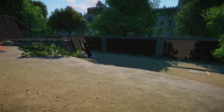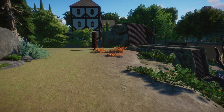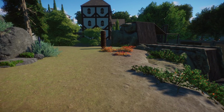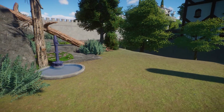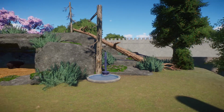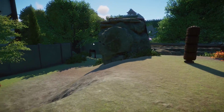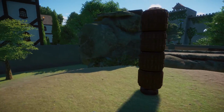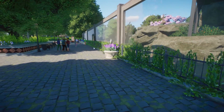They won't be able to see the guests because of the one-way glass. But I didn't know that these bears were such good climbers, so they can actually climb all of this. Probably go up on top of this shelter space as well. That's just really well done, really clever, really creative. I like it. Let's get out of this habitat again.